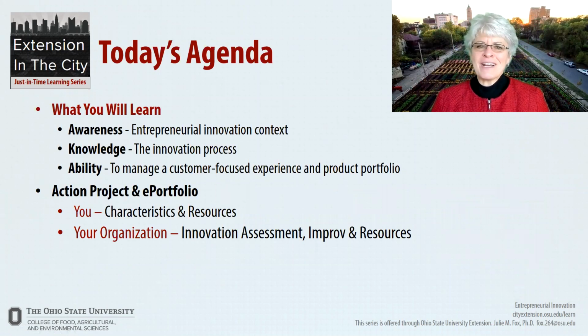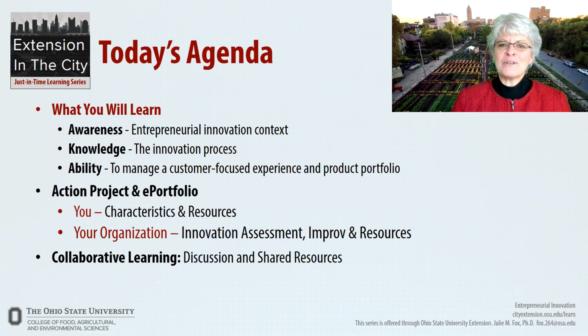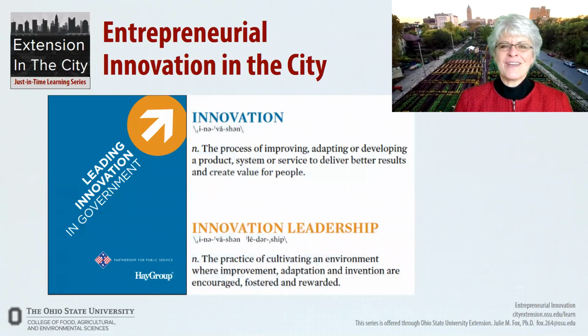For yourself, you'll have activities in this module, such as looking at your own innovation characteristics and resources, looking at your organizational innovation assessment, getting engaged in improv, and if you haven't done that, it's a fun activity you can do with your team or your organization, and looking at your organizational resources. You'll have the opportunity for collaborative learning and options for your independent study as well as working with your team and organization.